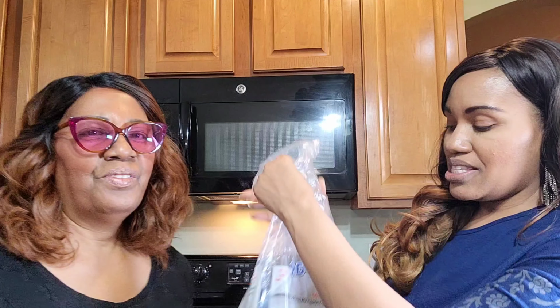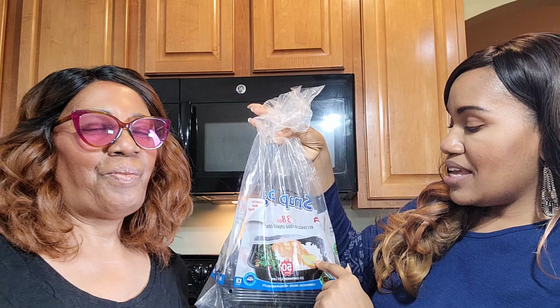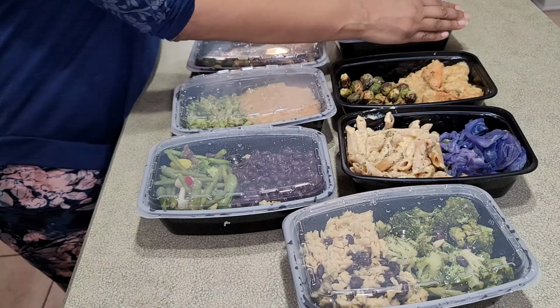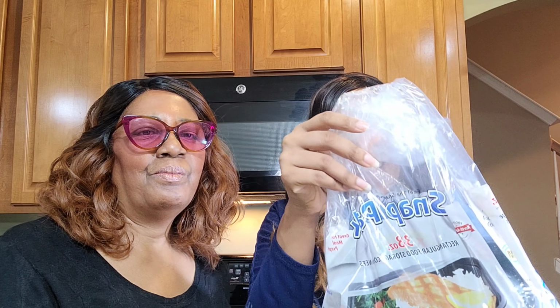And last but not least, guess what you're going to need? Some containers. These are the containers that we're using. This is called the Snap Pack, and it came with 25 lids and 25 containers. It snaps really well together and holds a ton of food. They're 38-ounce containers, safe for the microwave, which I love, safe for the freezer, which I love, and safe for the dishwasher. These are great containers, you guys.